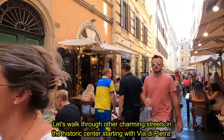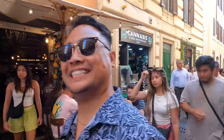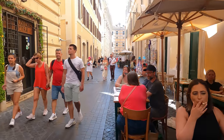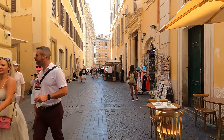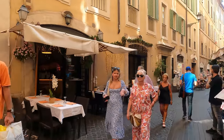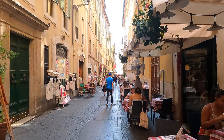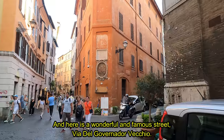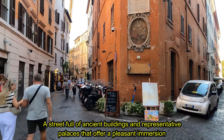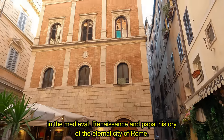Let's walk through other charming streets in the historic center, starting with Via di Pietra. Now we cross Via dei Pastrini, which has welcoming restaurants. And here is a wonderful and famous street, Via del Governo Vecchio. A street full of ancient buildings and representative palaces that offer a pleasant immersion in the medieval, Renaissance and papal history of the Eternal City of Rome.